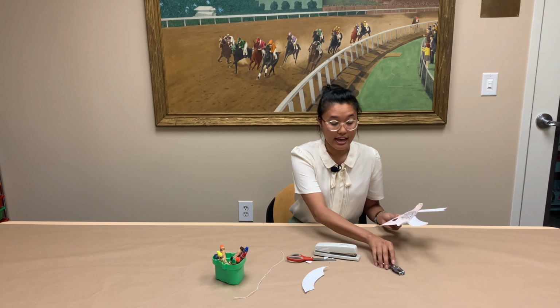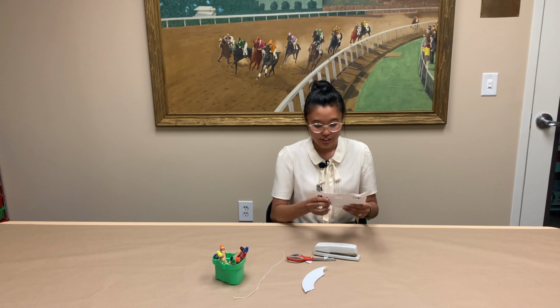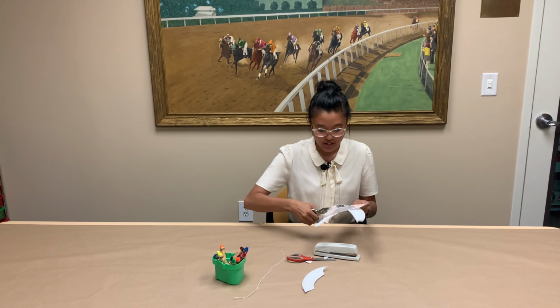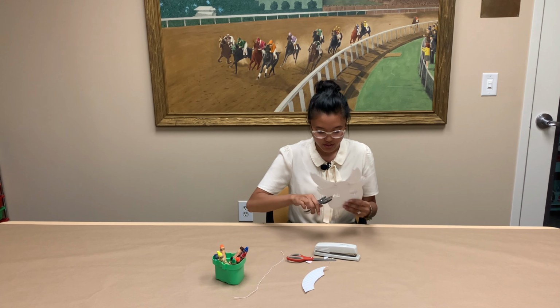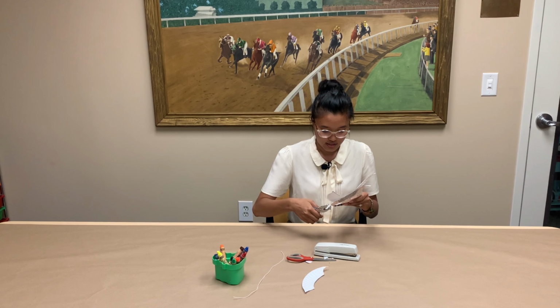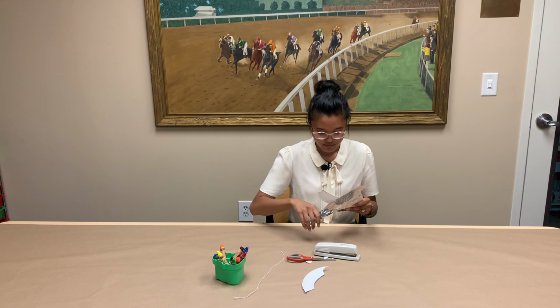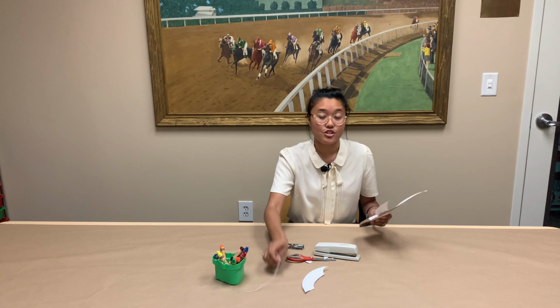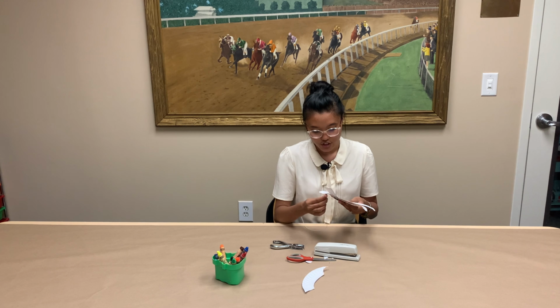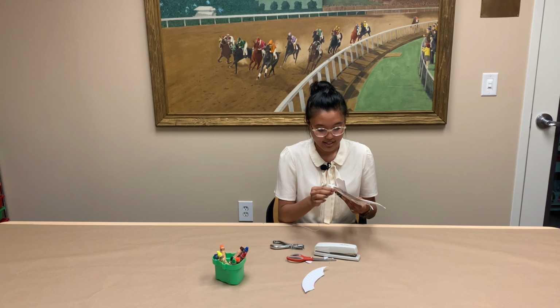All you need is a hole puncher, and you're going to punch holes in the side of your deer decoy. There we go. There's the first one. Second. And you'll have a string in your kit so that you can make it into a mask and wear it.